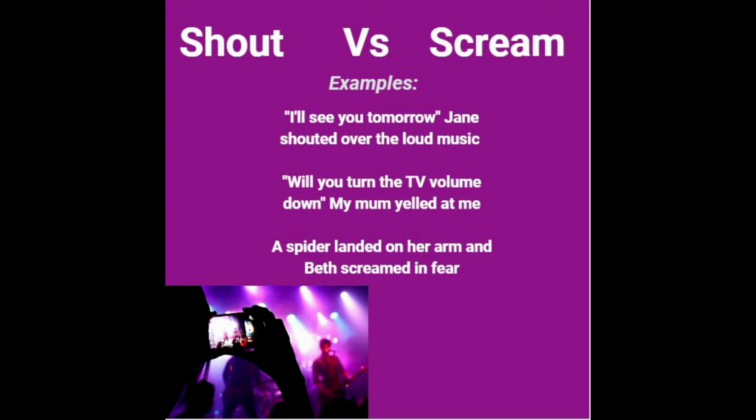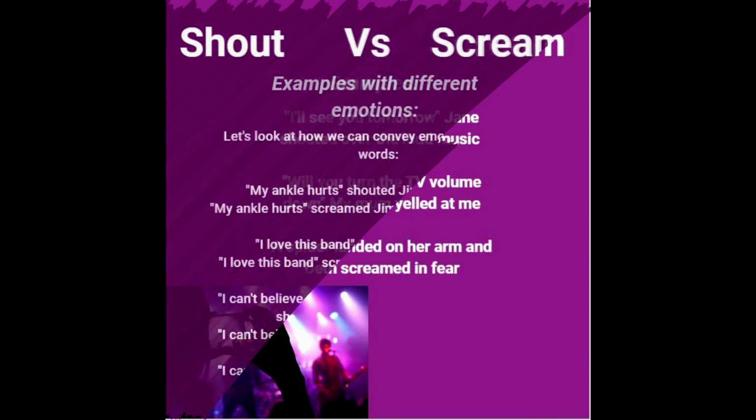And the last one, "A spider landed on her arm and Beth screamed in fear." So imagine if a spider lands on your arm and you're very scared of spiders, you won't be like, "Oh, okay, there's a spider, I need to get it away." You will scream, "Ah, please get the spider off me, ah!"